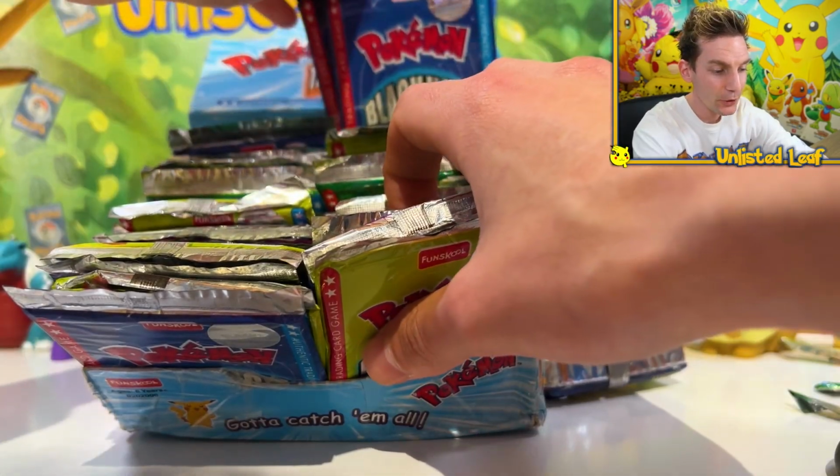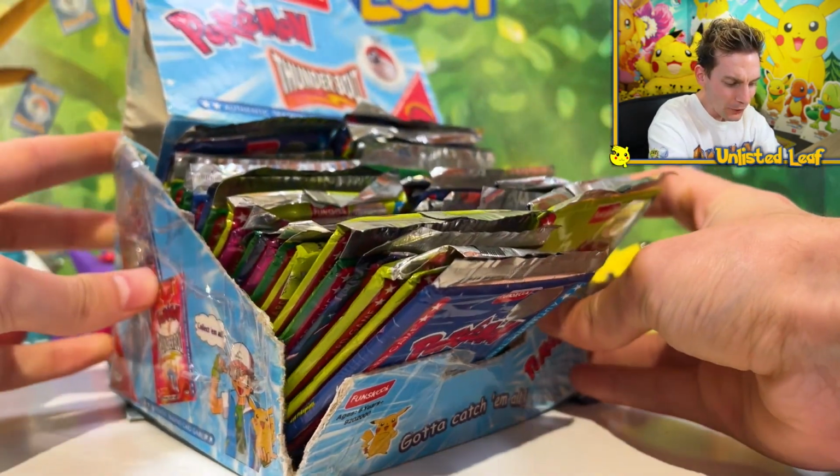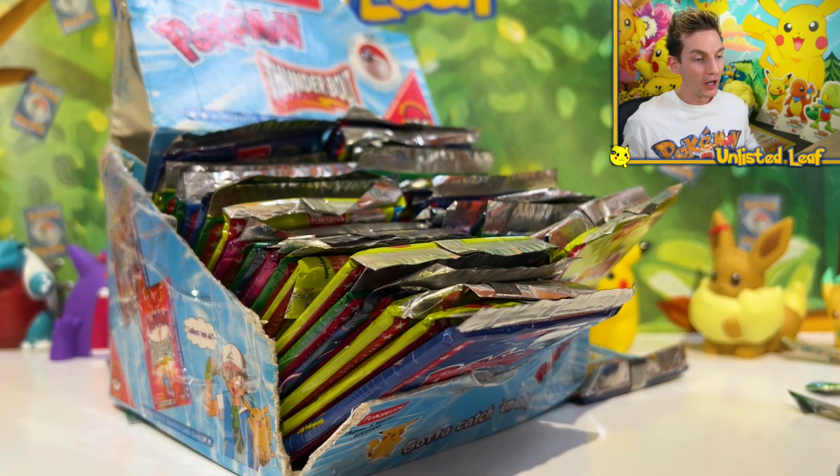It wouldn't change if we opened up the rest of the entire booster box right here. Like, I'm dead set right now. All of those packs, everything you see right there, that's all gonna be the same as what we just saw. So let me know in the comment section which pack art is your favorite.